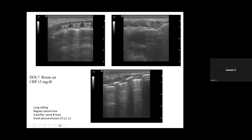Baby did well, did not require much support. We didn't give any antibiotics. X-rays were normal. CRP was, I think, mildly raised. And now the baby has recovered. So this is the baby we have right now, and this is the first baby in this season. Okay, that's amazing. That's really helpful.